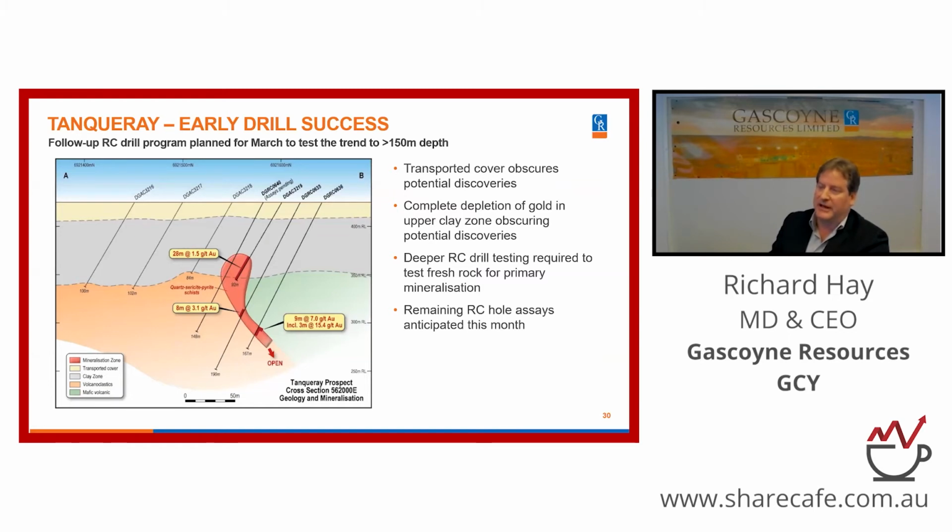And more importantly, that is in the fresh rock. Around the Dalgaranga region, there is a very strong depletion zone in the top 40 to 50 metres, and it's very important to drill through that with the Aircore drilling. Next slide.